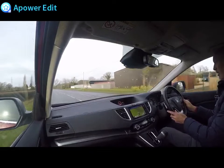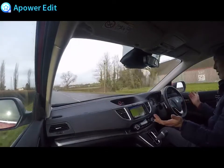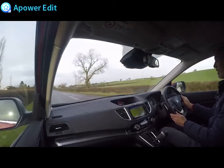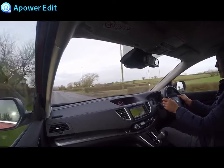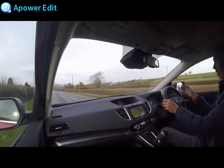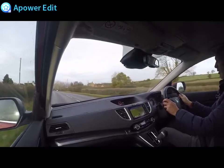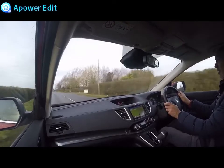Steering of the car is really nicely weighted. It tracks absolutely dead straight. There's no vibrations at this speed or any speed up to the legal limit, and it's got a lovely feel to it. It makes the car feel lovely and solid on the road, almost slightly heavy feeling, which is really confidence inspiring. But when you go through a series of bends like the ones coming up now, you don't have to turn the wheel too far.